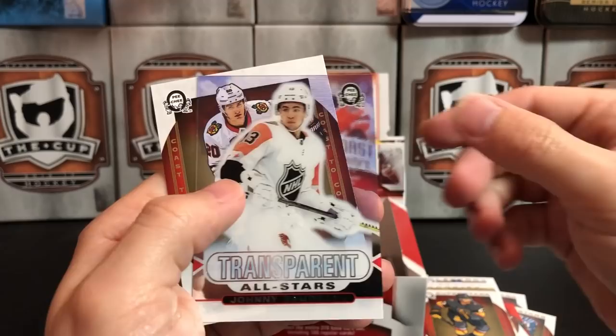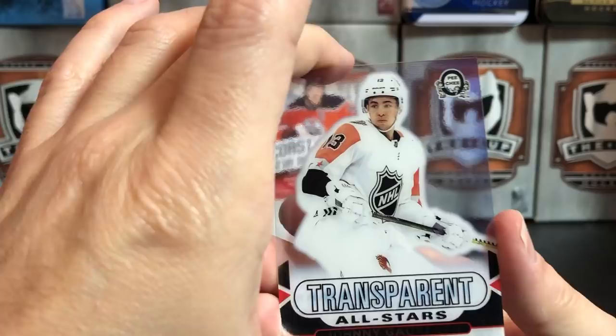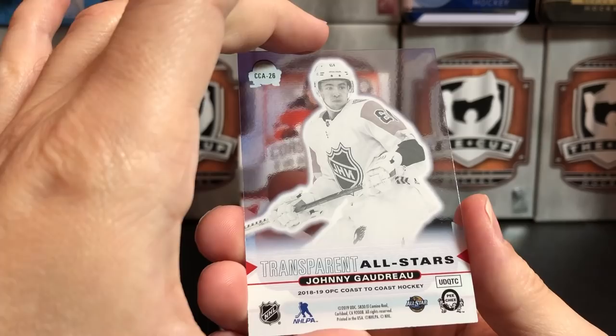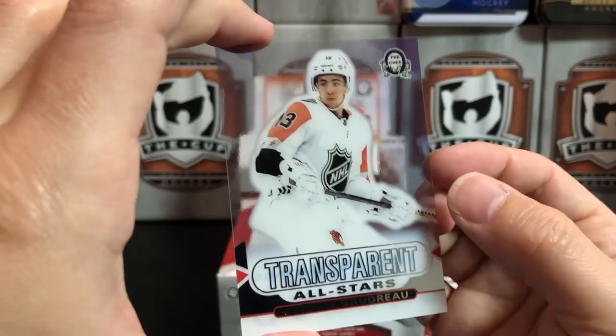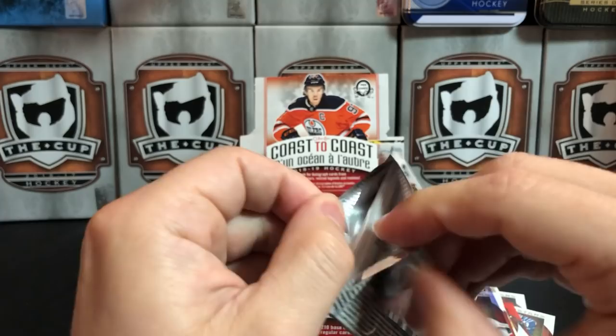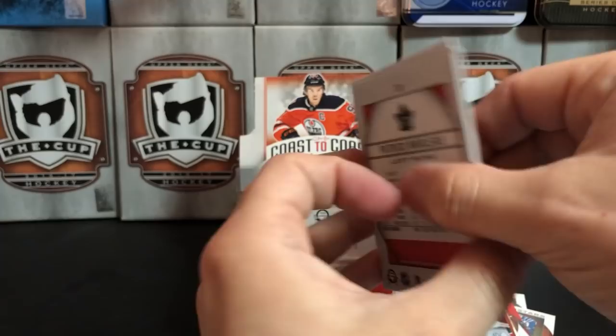Sam Reinhart, John Carlson, Max Pacioretty, superstar. Oh. Here's an interesting insert. Well, there's Brandon Saad. Transparent All-Stars. Johnny Hockey. Johnny Gaudreau. Look at that. That's a cool one. I don't think I've seen this one before. It's an acetate. Last year's All-Star jerseys. This year's All-Star jerseys I thought were actually pretty cool. The black and white ones. The Parley jerseys. Some people didn't like them for their lack of color, but I thought they looked pretty neat.